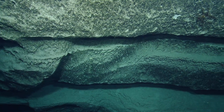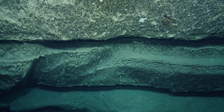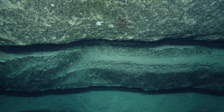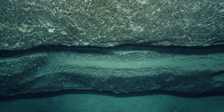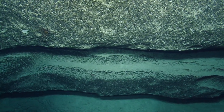So, question online: what is a paleo shoreline? Is it prehistoric or something? Yep. Corley, what does paleo actually mean in Latin? I feel like it means old, but I didn't want to say that without checking. Let me look it up. Yeah, so a paleo shoreline is just an old shoreline.